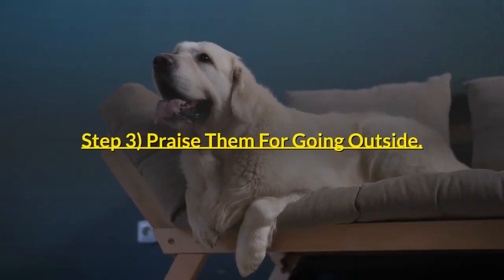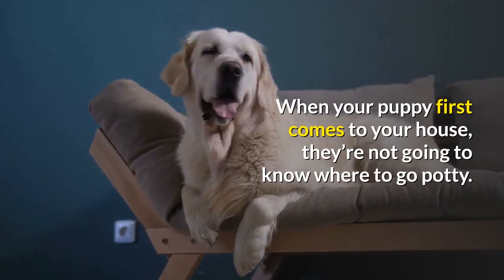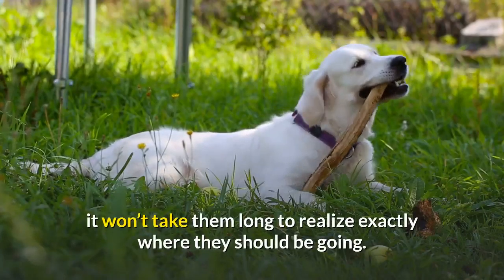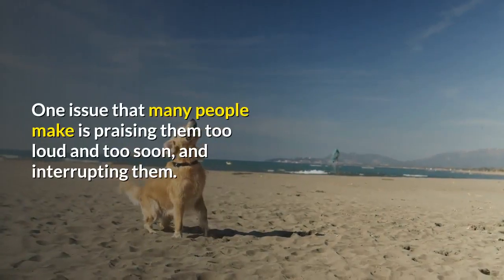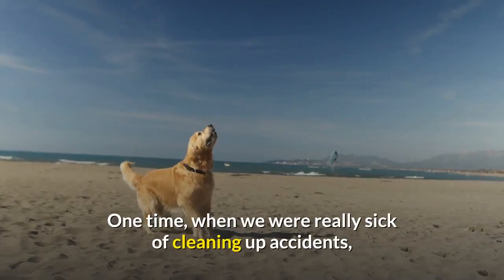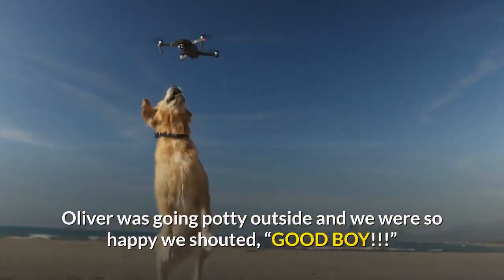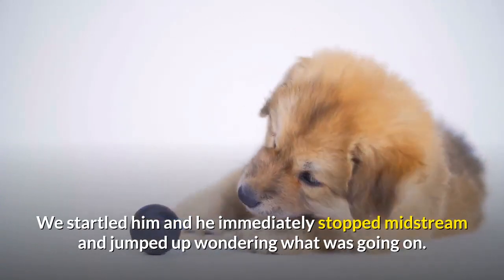Step 3, praise them for going outside. When your puppy first comes to your house, they're not going to know where to go potty. But when they go outside and you throw a praise party for them and give them treats, it won't take them long to realize exactly where they should be going. One mistake many people make is praising them too loudly and too soon, and interrupting them. One time, when we were really sick of cleaning up accidents, Oliver was going potty outside and we were so happy we shouted, "Good boy." We startled him and he immediately stopped midstream and jumped up wondering what was going on.